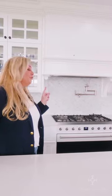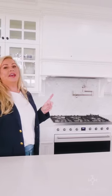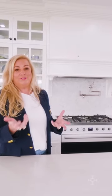The other thing that's really handy for is to fill up big vases. It's one of the things that I always hated doing, when you've got a big vase and you're trying to shove it underneath the tap in the sink. This is the perfect way that you can put as big a vase as you like and fill it up immediately.